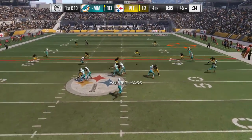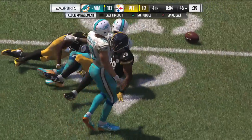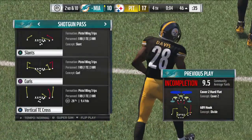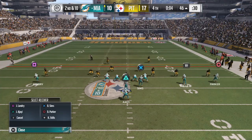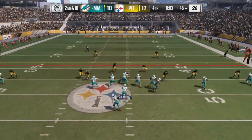Back to throw. And it pops free. The collision there jarred the ball loose and brings up second down. We know it's not an easy job to go out and catch passes when people are trying to tackle you and knock the ball away. But the bottom line is, that's a pass he's got to have and a pass he should have caught.